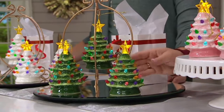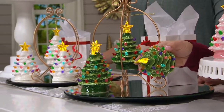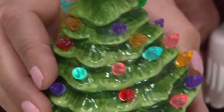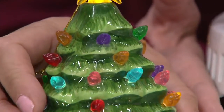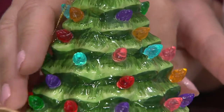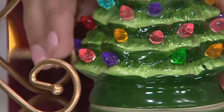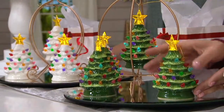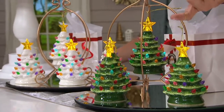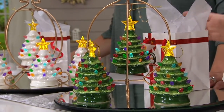So this one, again, Mary, each bulb is glued into place. Each tree is hand painted on the boughs to look like the original trees that you might have made in a ceramics class years ago, or maybe it was your mother or your sister or your aunt or a friend who had these in their home at Christmas because it was made in a ceramics class. So fun. And you get all 4. They hang as ornaments, put them on a sturdy branch because they are ceramic and they're pretty heavy, but also just as fun to decorate with.